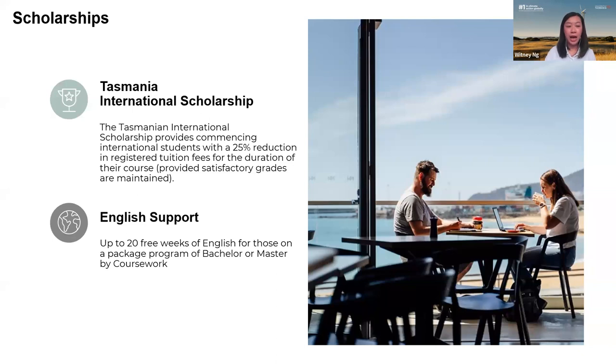And also, we have the free 20 weeks of English support. So for those students that would need some English support before the course, we are having up to 20 weeks free English support for our students. And again, this would be automatically applied to your offer. So if you are getting an offer with English, you will see there is no cost associated with the English course.